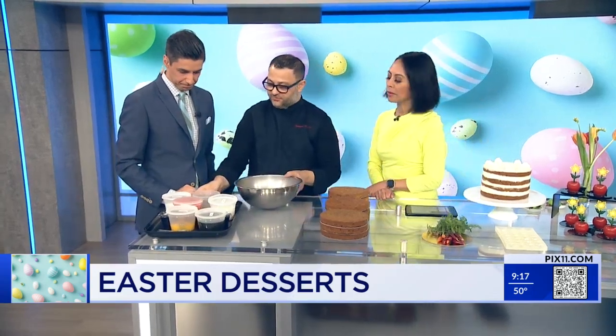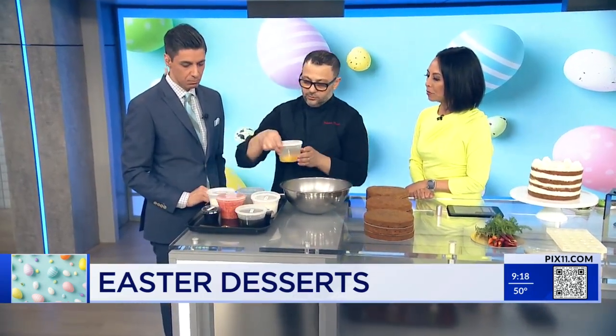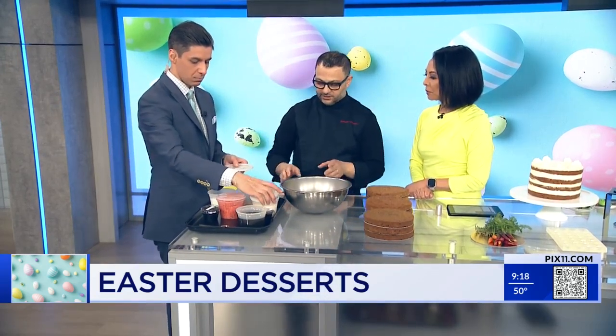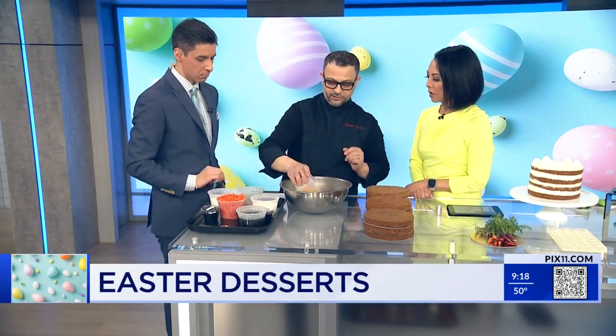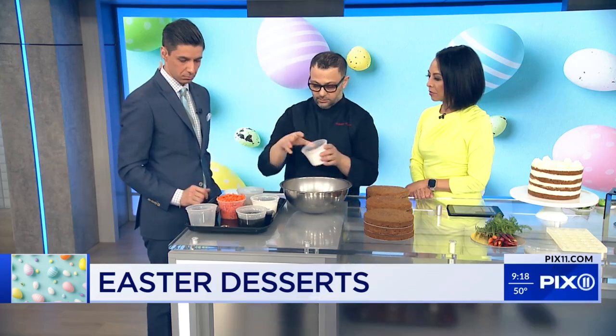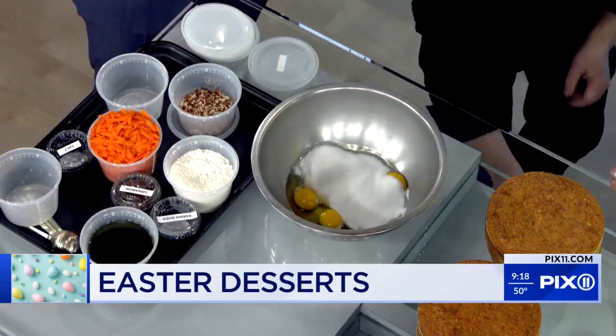I'm just going to show the carrot cake first. How to make the mix. This is very easy, and I think everybody at home can make it. The method is called wet and dry. Like the method says, the wet ingredients go together and the dry ingredients go together. So we're going to do eggs and sugar. That's a lot of sugar. Nothing like sweets at Easter.